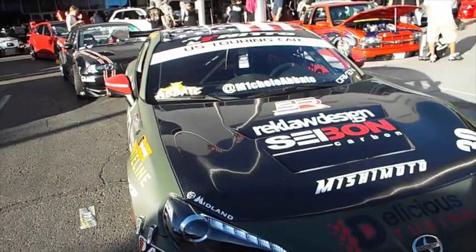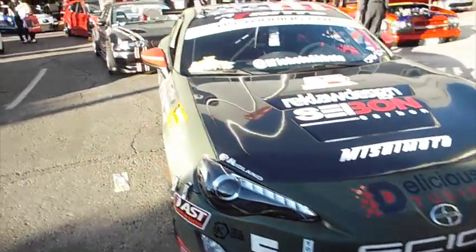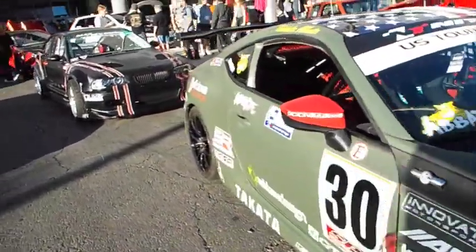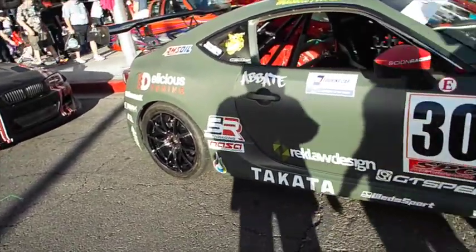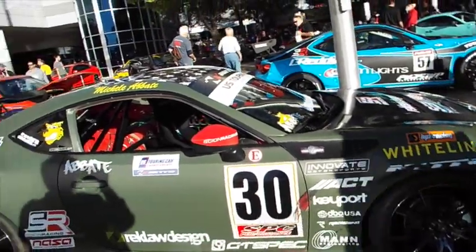Well, I have to take a picture of this. Michael Abade, he is my neighbor. I never expected to run into his car. I know he does racing. Have never seen him, but here is his car.